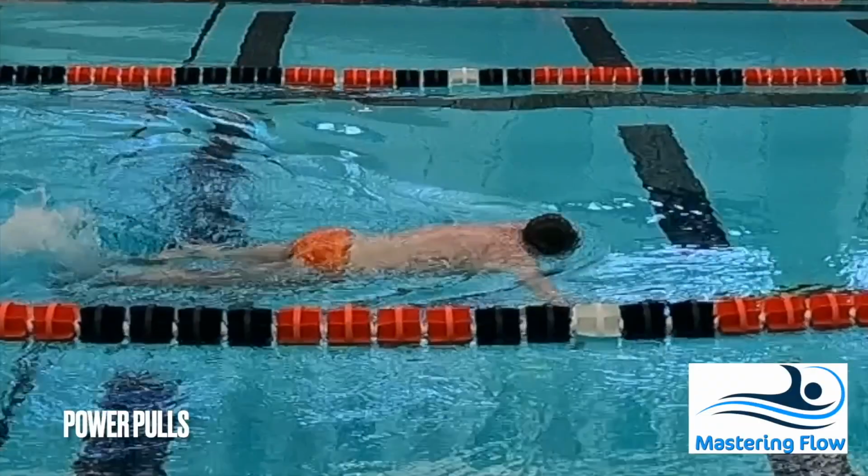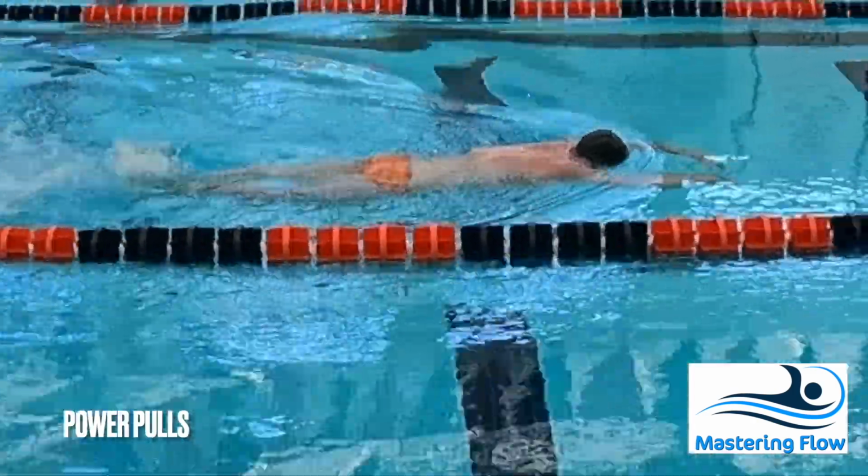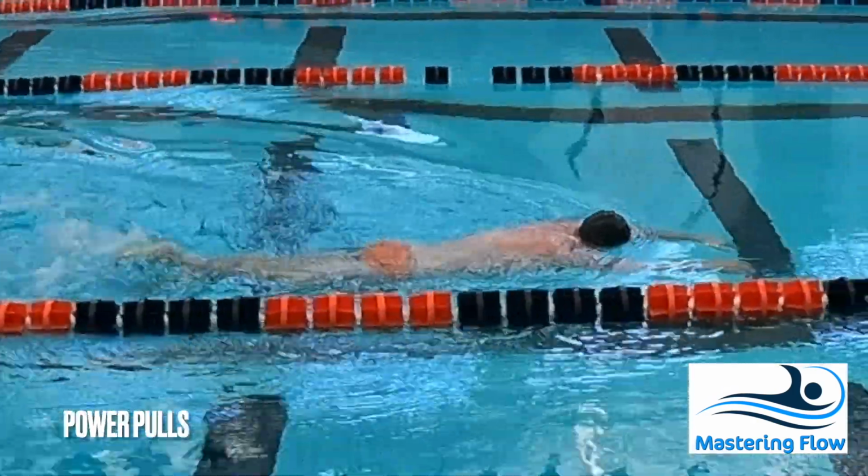Now, you can take a cognitive approach to the problem. You can think about throwing water towards your feet or accelerating your hand like a rocket ship. However, I'd rather you feel what it's like to accelerate the hands during the pull. Here's the simple solution to help you do that. This exercise is where it's at. It lets you focus all of your energy on the pull without any distractions. It lets you work on creating a lot of power.